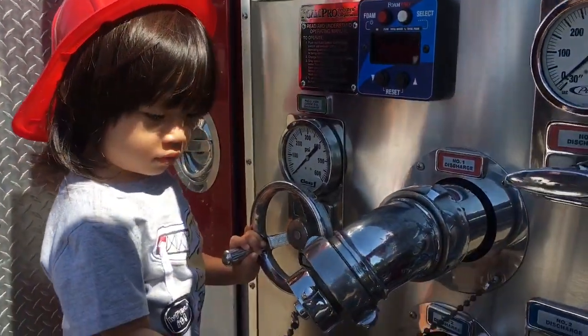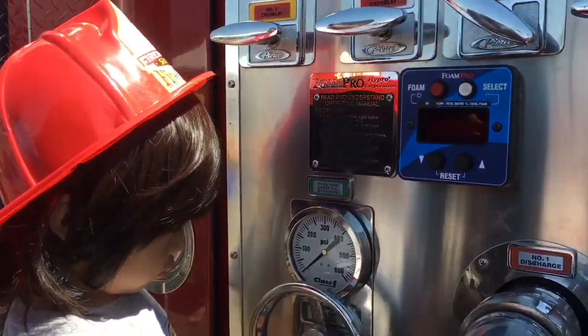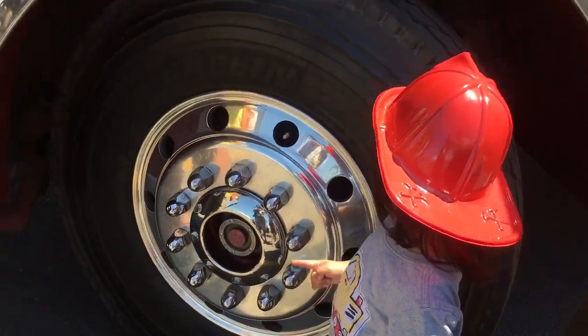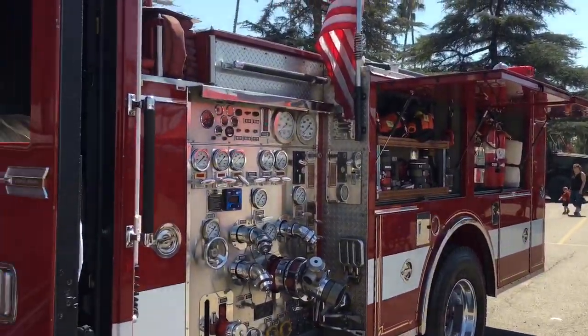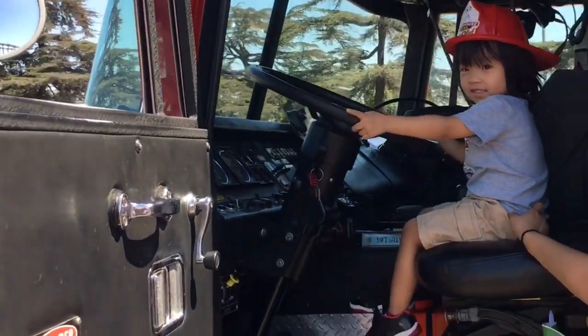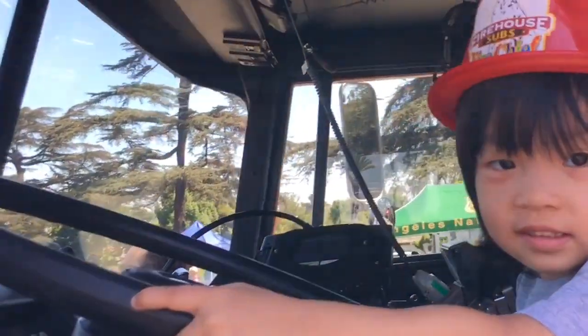Here, there's lots of cool gauges in here, huh? I think you can twist this. Twist. It's a huge tire, huh? So big. Real fireman. Yay! Beep, beep. Wow. That's an emergency. Wow.